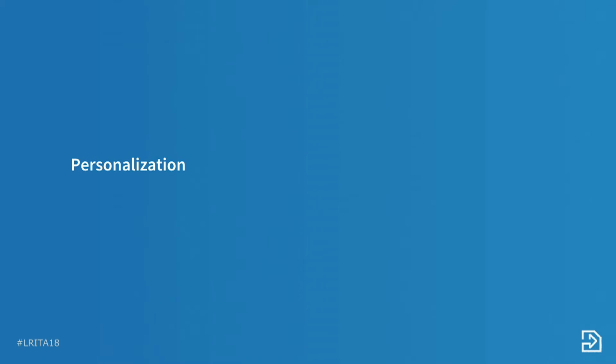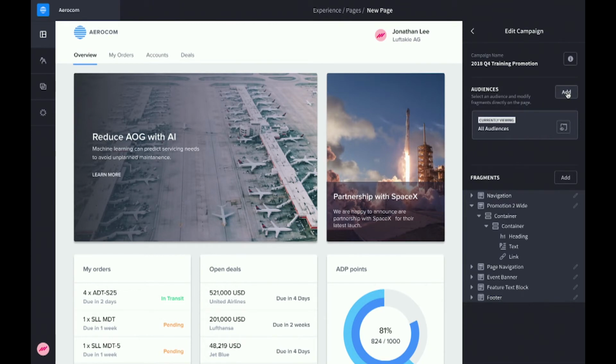Another important topic besides creating the page, identifying the different elements, and creating the fragments, is how I can personalize this page. One thing that we are adding, and this is something you will also hear about in a talk later on Analytics Cloud, is how we can bring all the predictive analytics from Analytics Cloud, and even some of the things that we already have from target audience, into the creation of these components and these fragments.